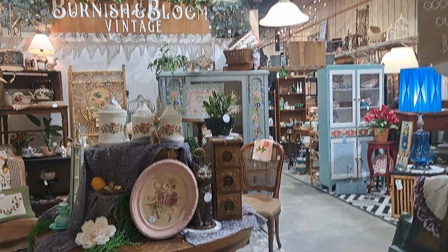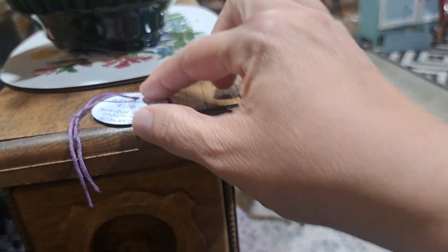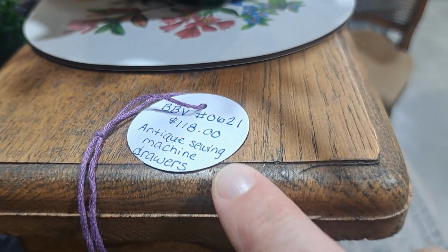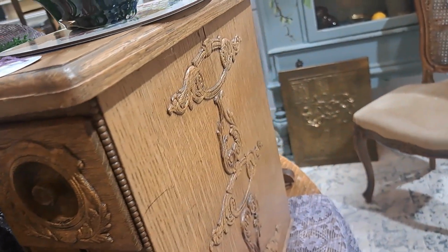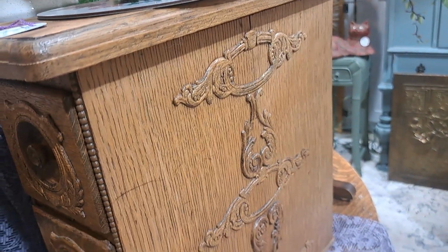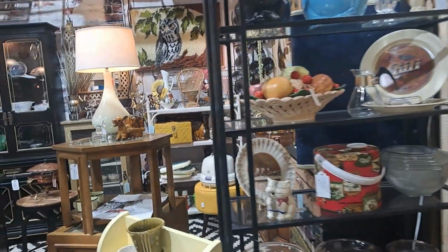I am just so stoked for you ladies. Woo! Good stuff. This sewing drawer situation here is pretty amazing too. What is that? $118? But look at the detail on that. Gosh, that is gorgeous.